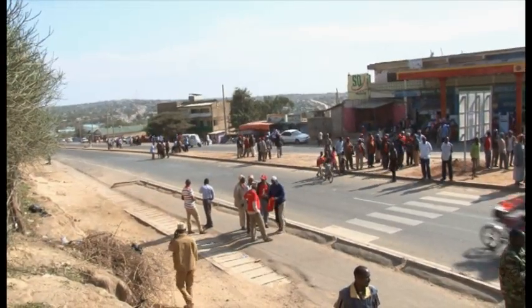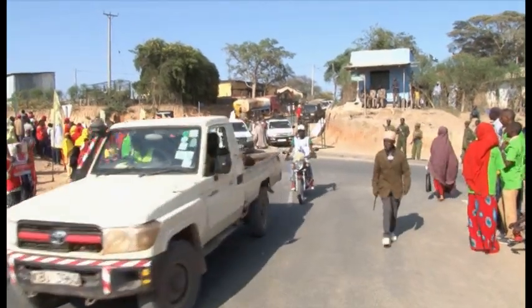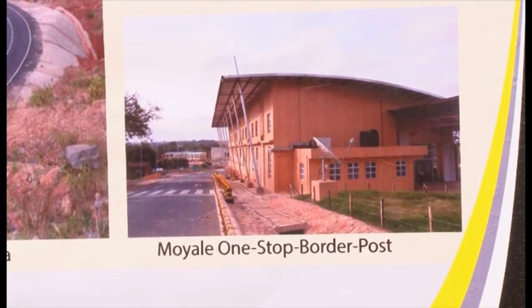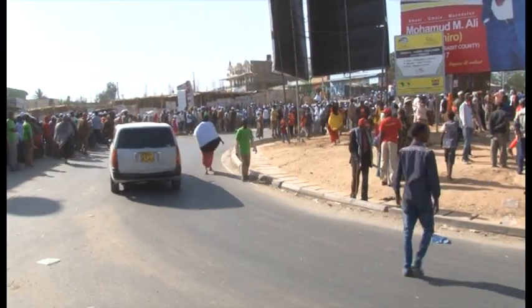Within the same project, we had provision to do access roads within the towns, Marsabit, and also in this place. We have constructed a one-stop border post, which assists in terms of immigration, customs, and clearance, so that traffic between us and Kenya, between us and Ethiopia, can flow with a lot of ease. In addition to having the road, which the people are now using, we also had to do a lot of boreholes.